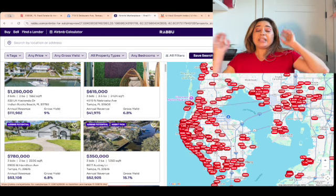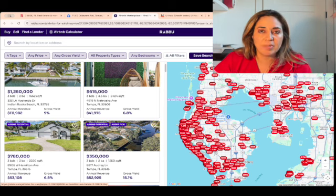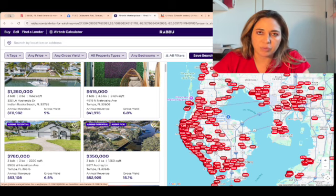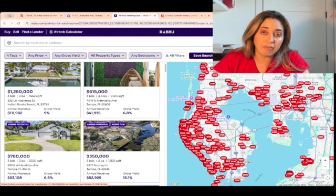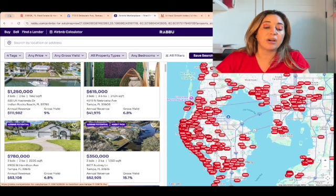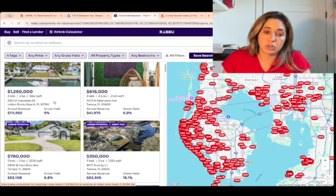Now, this is really important. The numbers that you see on this website are hypothetical. They're theoretical numbers of houses and the potential they have to be rented as a short-term rental or as a rental. So when you see these numbers, this doesn't mean that the houses you see are already generating revenue. What it means though is that these houses have the potential to do so.